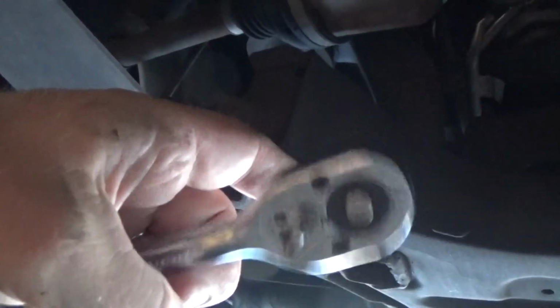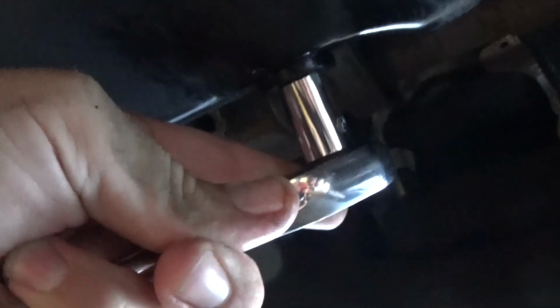Alright, so we're tightening, we're tightening, we're tightening. And then we're just going to take our ratchet, switch it to the other way so that we're tightening, and then we're just going to tighten. Like I said, you want to make sure it's tight, but you don't want to strip out your bolt there. So that's it. We are officially done underneath the car.